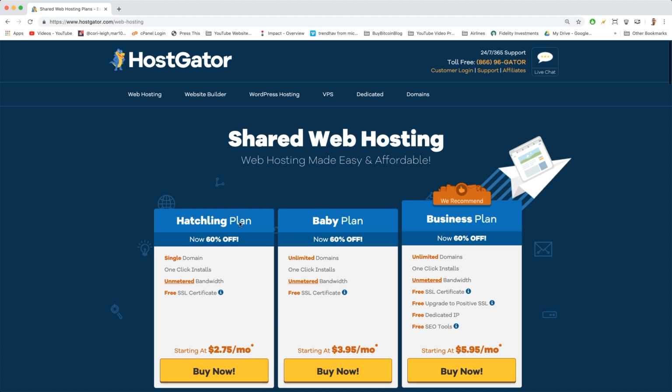Difference between the hatchling and the baby is only really that hatchling plan lets you run one website or one domain, and baby plan lets you run unlimited domains. My first plan was a hatchling, then I upgraded later on to baby plan. You can do that at any time through the live chat feature in the upper right. They'll just help you do whatever you want.